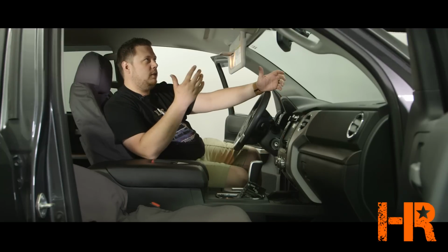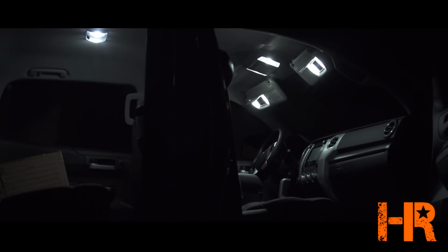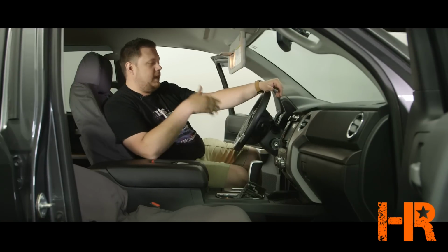So this video is specifically for the 14, 15, and 16 Tundra. We're going to do the front map lights, the rear dome lights. We're going to do the vanity lights on the drop-down mirrors, and we're even going to do the courtesy light under the driver's side dashboard.